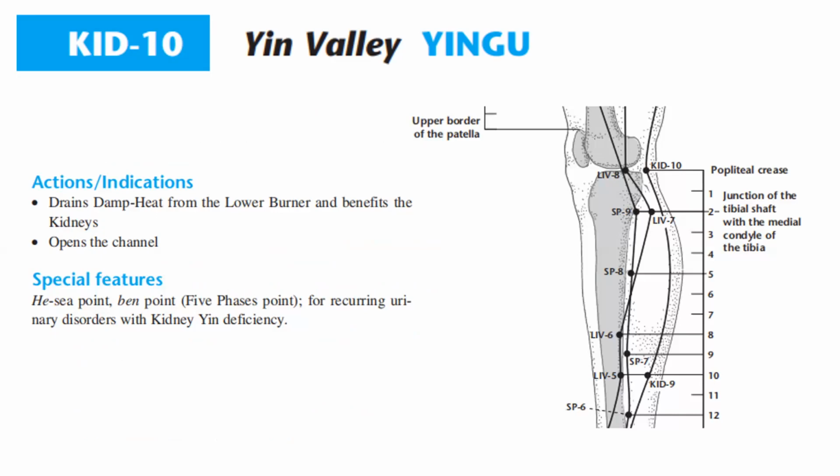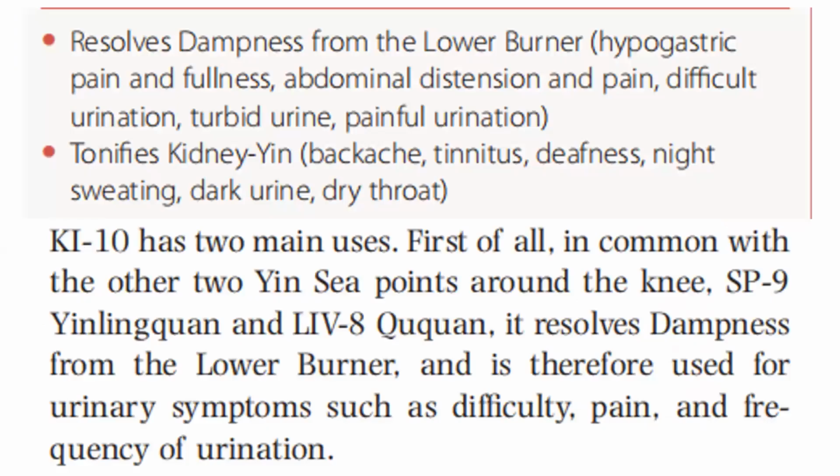Actions and indications: drains damp heat from the lower burner, benefits the kidneys, opens the channel. Special features: He-Sea point, water point, 5 transporting point. For recurring urinary disorder with kidney yin deficiency. It resolves dampness from the lower burner: hypogastric pain and fullness, abdominal distension and pain, difficult urination, turbid urine, painful urination. Tonifies kidney yin for backache, tinnitus, deafness, night sweating, dark urine, dry throat.